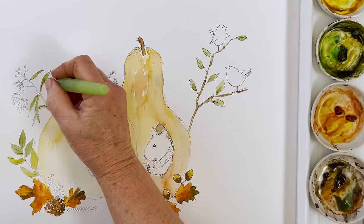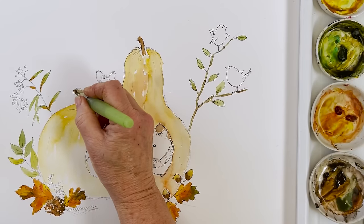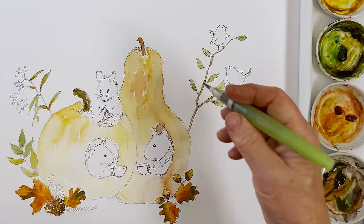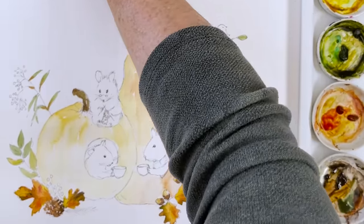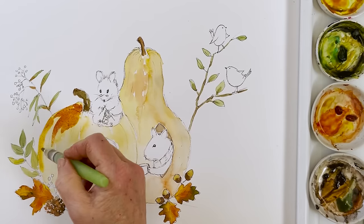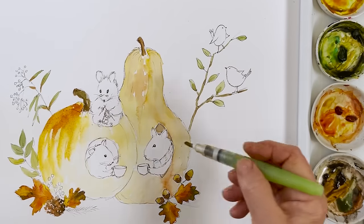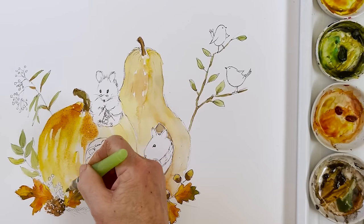A little bit of brown in there. I'm going to do the berries last. Okay, so this wants to be a little bit darker, I think. What do you think? It's up to you, really. And then let us see. Quinacridone gold, and burnt sienna. And plenty of water.